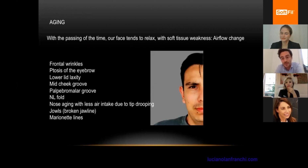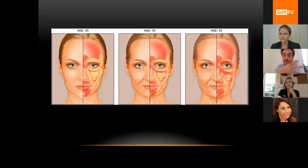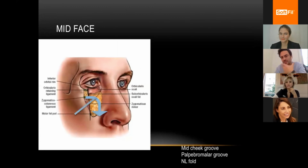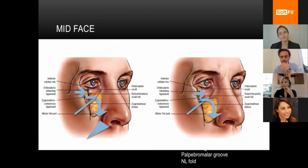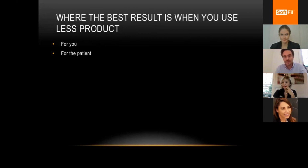So we know what happens with the passing of time. We keep on talking about skin laxity and volume loss, which is very important and common, and this is something that we can restore with fillers. In the aging face, with the passing of time, we tend to lose volume, together with skin and soft tissue, together with soft tissue ptosis. So this is something we can restore. With fillers, we can lift, and we can, of course, restore volumes, which is very important. For the mid face, I will talk to you once I divide the face little by little, from the temples to the nose. So the power of fillers, of course, is pure cosmetics: we can treat asymmetries, and we can also treat scars, as I will show you. Of course, the best result is when you use less product, for you and for your patient.